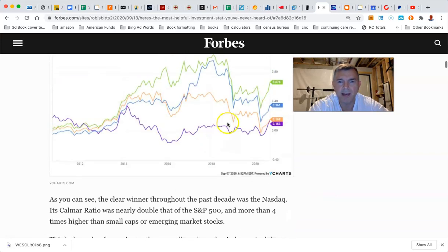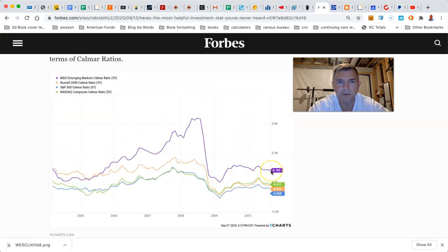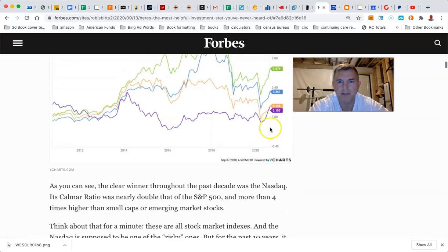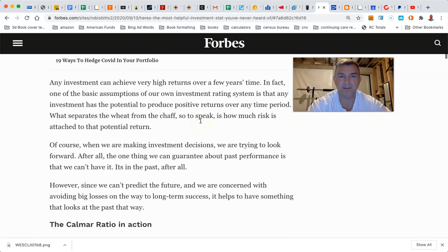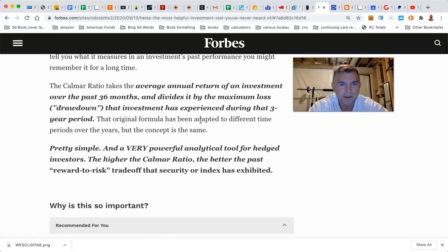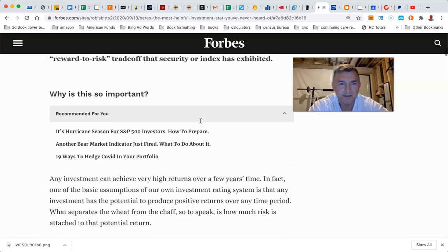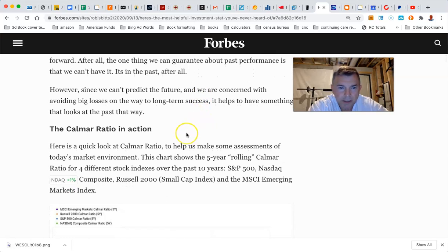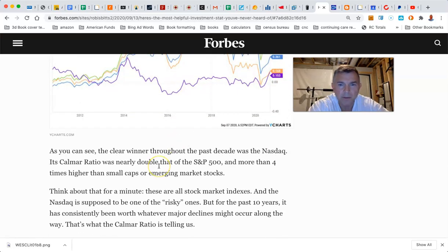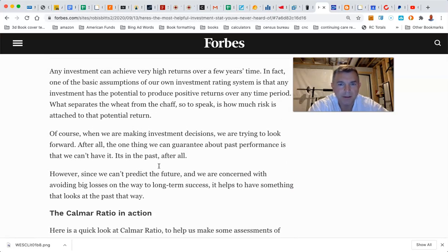The clear winner of the Kalmar was NASDAQ, but the clear winner of the Kalmar back then was emerging markets. But if you would have bought the emerging markets, you would have got skunked. This doesn't make any sense to me. What does he say about the Kalmar? What are you looking for again on this? The higher the Kalmar, the better.